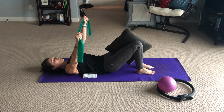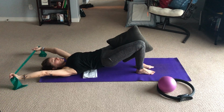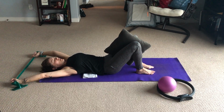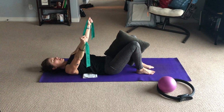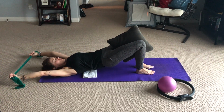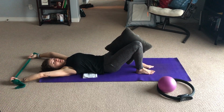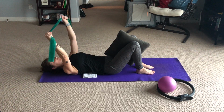Exhale as you curl up. Inhale as you stretch overhead. Exhale as you roll down. Inhale as you float those arms up. Exhale, curl. Inhale, let your lungs really stretch inside your bones, but keep your shoulders down. Exhale as you roll down. I know that always feels really confusing, doesn't it? Inhale, bring it back up.